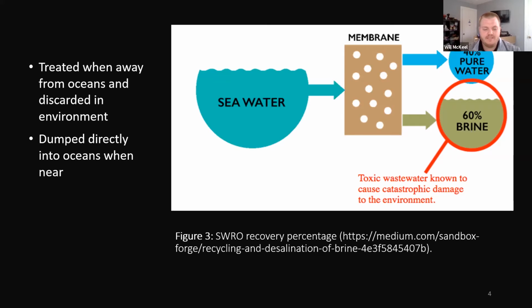The reason for this is that most of them are installed and operated near the ocean for economic reasons, but the locally elevated salinity from the concentrated brine waste during the plant operation creates significant environmental impacts and threatens the marine ecosystem.